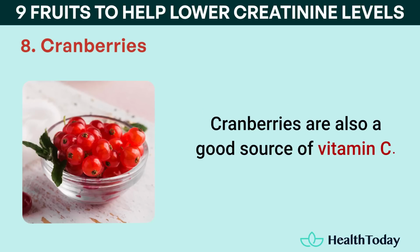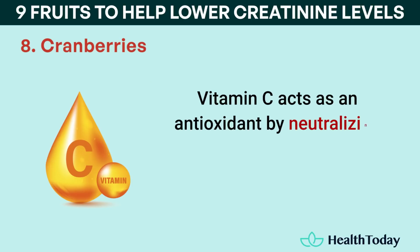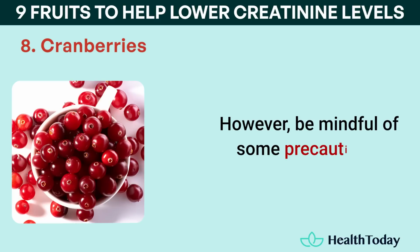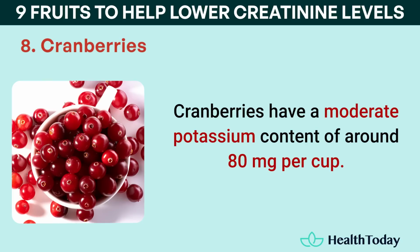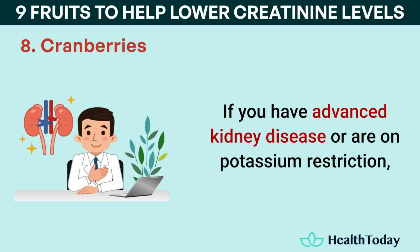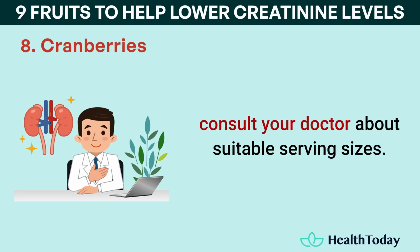Cranberries are also a good source of vitamin C. Vitamin C acts as an antioxidant by neutralizing free radicals that can damage kidney cells and tissues. However, be mindful of some precautions. Cranberries have a moderate potassium content of around 80 milligrams per cup. If you have advanced kidney disease or are on potassium restriction, consult your doctor about suitable serving sizes.